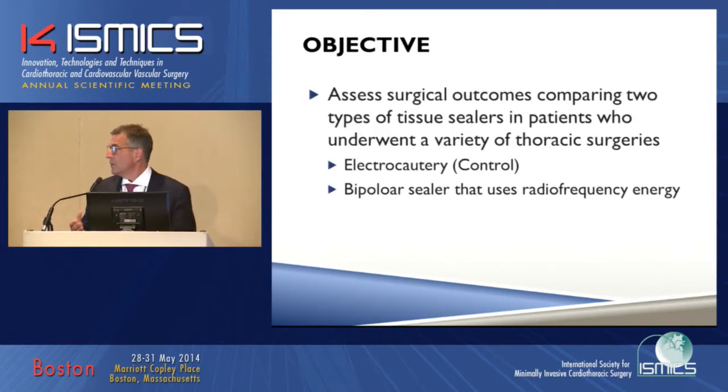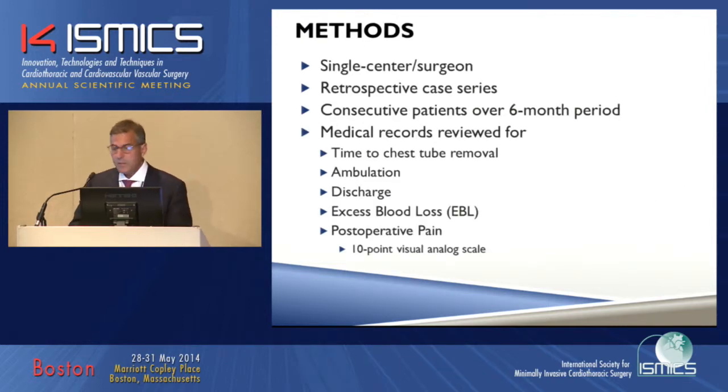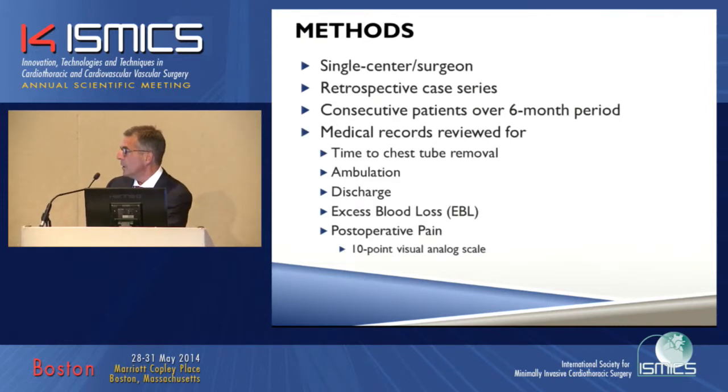The objective of the study was to assess whether there was any added benefit in adding the radio frequency saline-coupled bipolar device called the Aquamantis into open thoracic cases, and comparing it with standard technique using electrocautery. It was a single surgeon retrospective review of 28 patients over a 6-month interval. Medical records were reviewed for parameters which included time for chest tube removal, time to ambulate, discharge, estimated blood loss, and postoperative pain using a 10-point visual analog scale, which was correlated with analgesic usage and written surveys postoperatively.